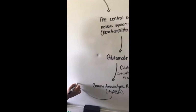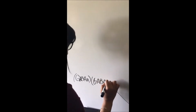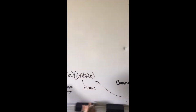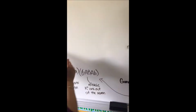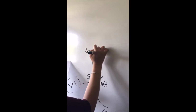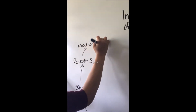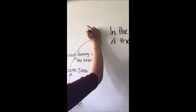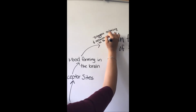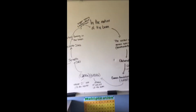This causes potassium ions to move out of the neuron and chloride ions to move into the neuron, which causes the neuron to be hyperpolarized and less likely to fire an action potential, which reduces nerve impulses in the brain. Reduced nerve impulses lead to a sedative and calming effect on the brain, which reduces anxiety. Lorazepam helps enhance the activity of GABA in the brain, which is why it helps reduce anxiety.